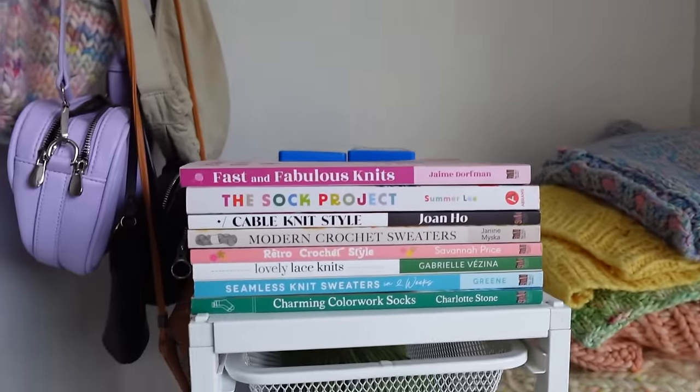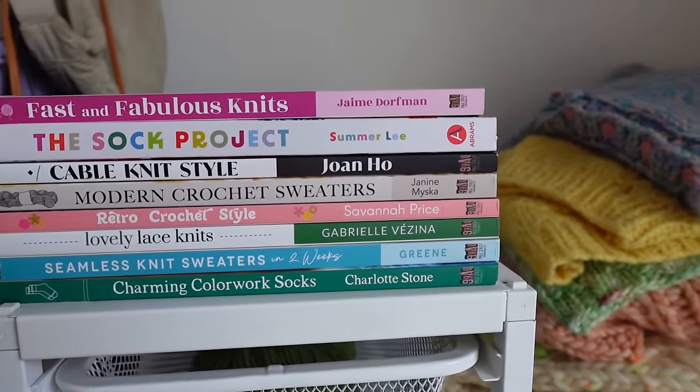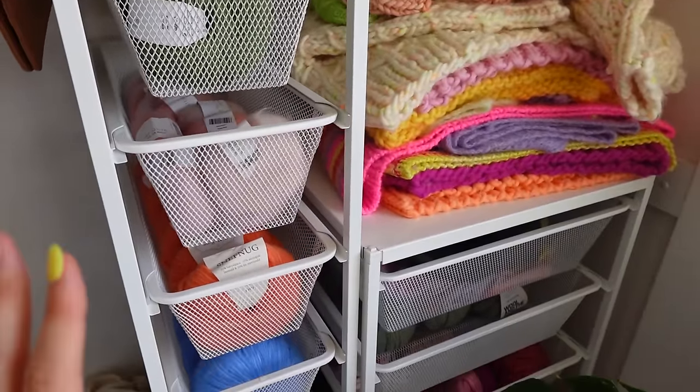And then I have a bunch of books here. Of course, we've got my book on the top and a bunch of other knitting books that I have, crochet books, and my blocking pins, some bags. And then this is where all the yarn is, so I'll do a quick tour.